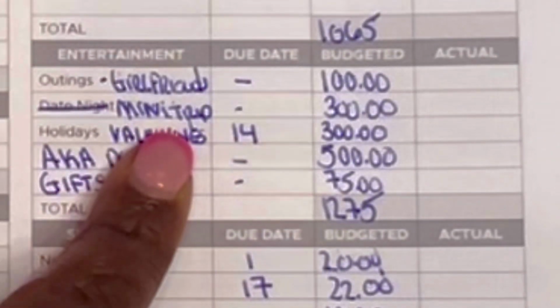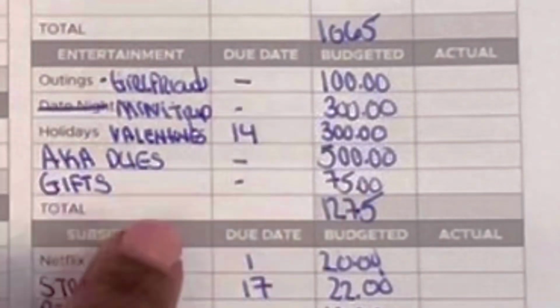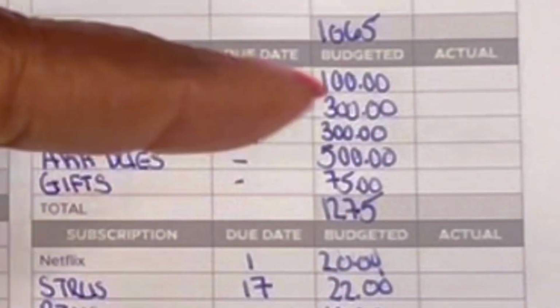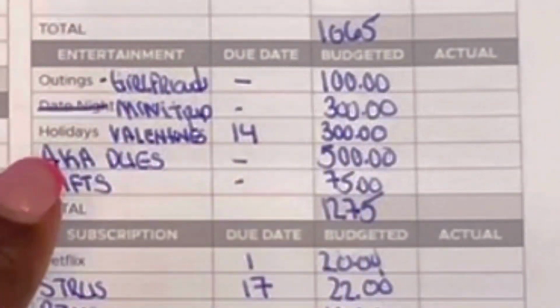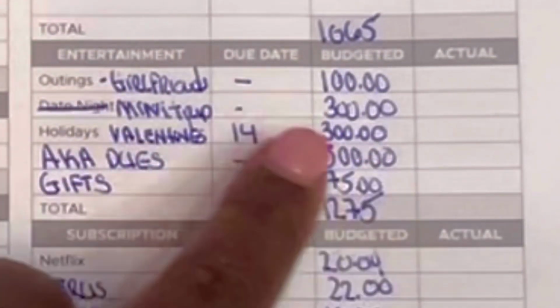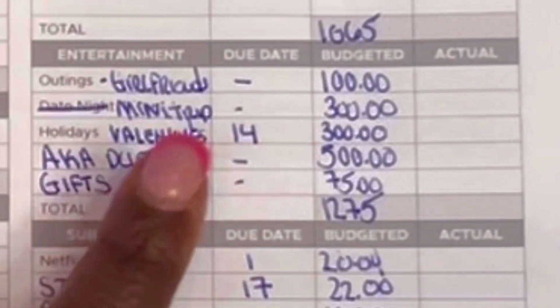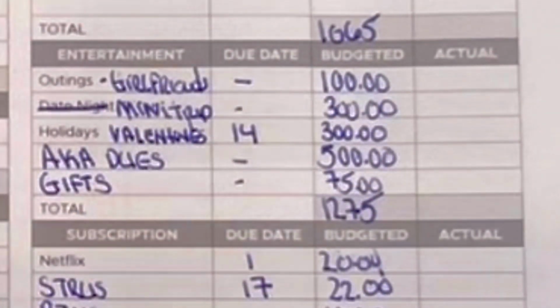So this is actually our little mini trip. I mentioned that they're on a little winter break. So $300 for that. The Valentine's Day is what I'm gonna spend for dinner and gifts for the kiddos. I need to pay my sorority dues this month, but should be around $500, might be a little bit more than that. I talked to you about my niece's birthday and any other birthday that might pop up. My kids may have a birthday party to go to. So that takes me to $1,275.